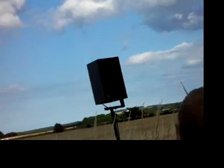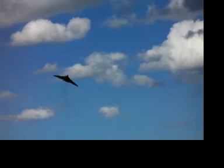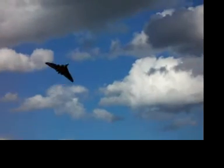If it was on a free-fall nuclear mission, a goodly number of the Vulcans were modified to take the enormous Blue Steel standoff missile, which is a nuclear weapon capable of a range of 100 miles, a bit like a cruise missile, an early cruise missile, the Blue Steel. The Vulcan, of course, could drop its weapon 100 miles away from its target, and the missile would fly itself to its target, obviously a lot safer for the aircrew, but fortunately, as I said, for all of us, never ever used in anger. Perhaps simply because these aeroplanes existed.